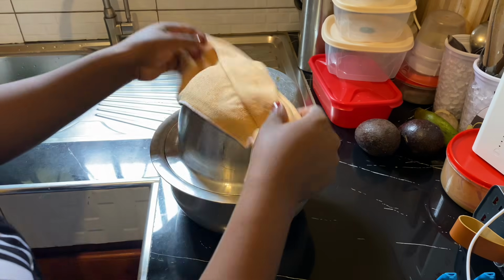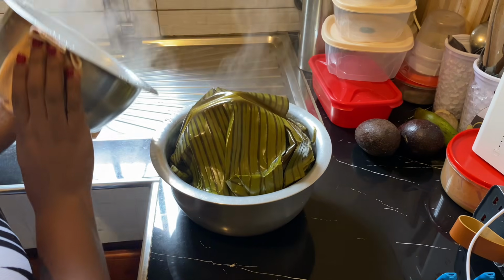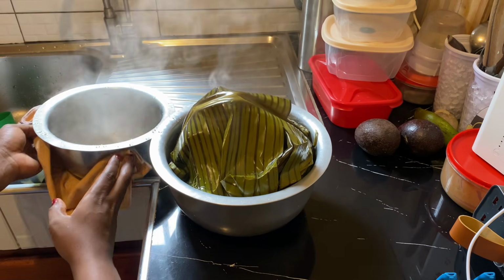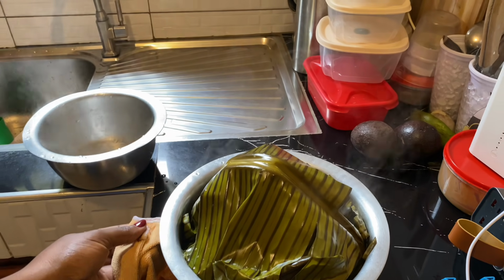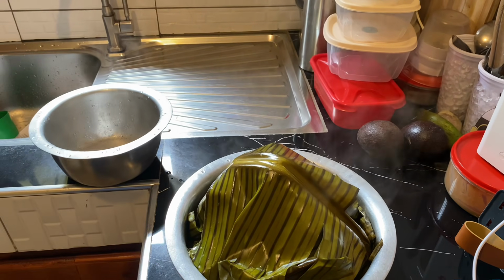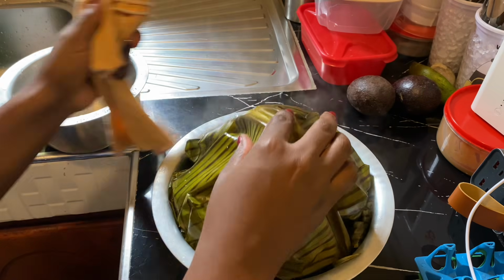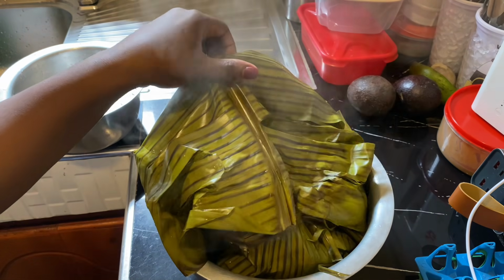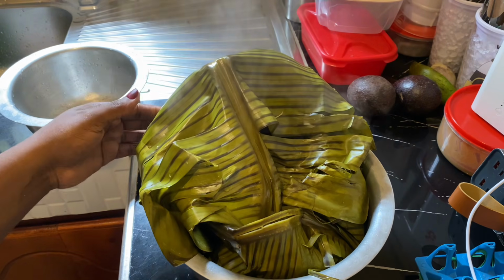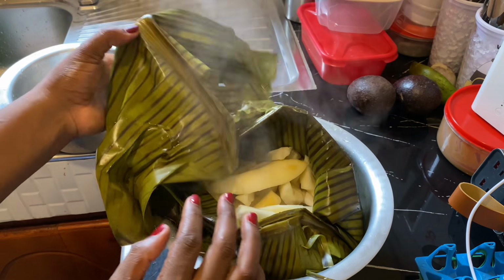While we were eating our lunch, this food was on the stove boiling, so I gave it enough time for it to boil, and I couldn't wait to open and see what exactly I had cooked. So it already smells amazing because of the banana leaves. Yeah, and this is how it looks like.